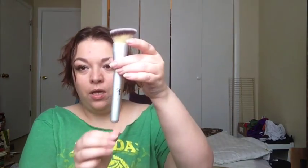This is the Angled Buffing Foundation Brush. The idea of using this for my foundation and then going back and using it for my powder just kind of bugged me, so I didn't want to do that. That's why I use two different brushes. But anyway, you just tap it and get a little bit of product, and this is like for a little extra coverage.